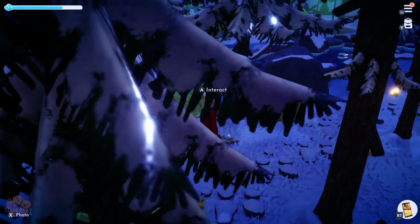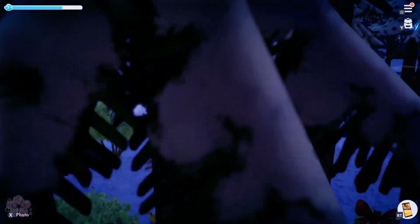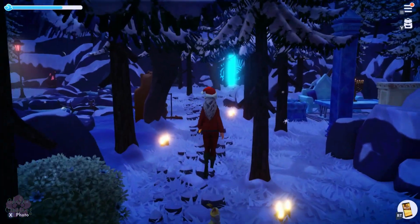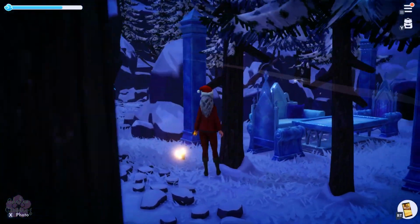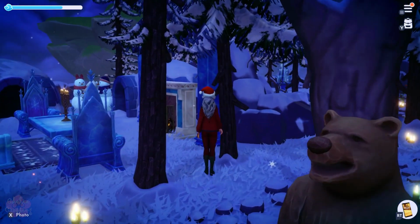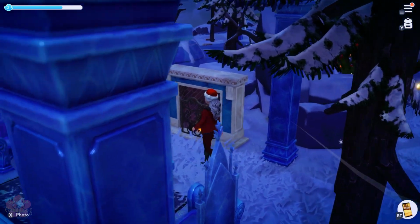And these candles, I love that we can walk right through them. Don't try that at home, guys. Just don't try that at home. But I love these little candles. They light up the path. And they don't stop you. You can walk right through. So I think that's pretty cool. And over here we have our little ice set. And I believe, if I'm not mistaken, this is the only fireplace you can put outside.